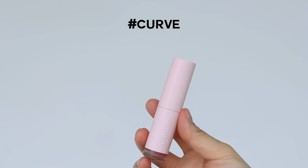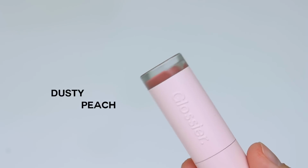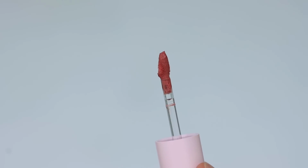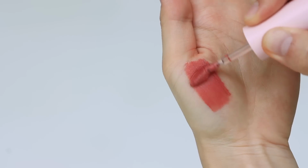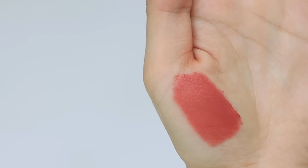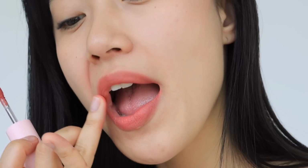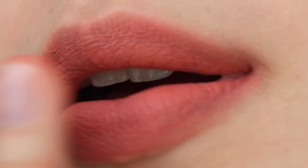Next we have Creme, a dusty peach shade. It's the perfect shade for an everyday look and easy to use for everyone. For some reason, this shade gives me a bit of a patchy look. I don't know why, maybe because it's a lighter shade, so it doesn't give me even color payoff. My lips look dry and flaky, unfortunately.